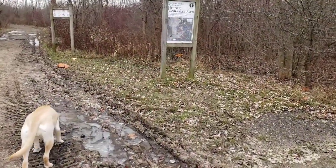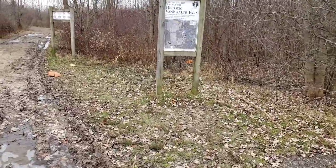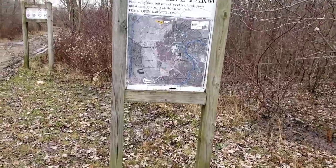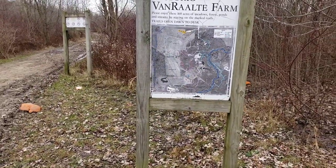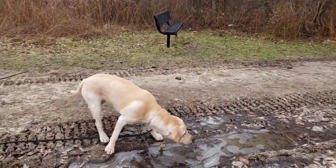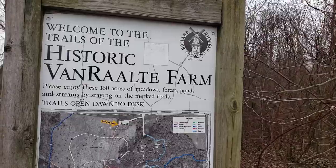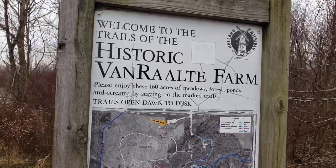All right, so this is our first trip to Van Raalte. It has 160 acres of meadows, forest, and ponds that we can check out. And obviously, the puppy just found some ice because it's cold. We're gonna just do a quick one and see what we find since it's our first visit.